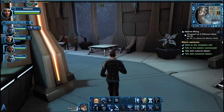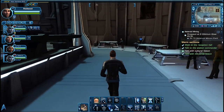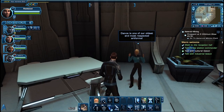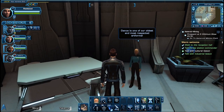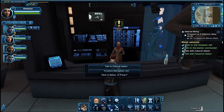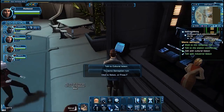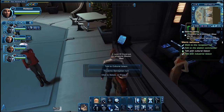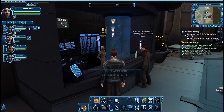Interesting. Let's talk to the Nano-etching. Yay. Nano-etching. Now the cultural minister isn't this dancing one, is she? I'm not sure where she is. She's on the other side of the bars. I think she's a she. I can't really tell. Do you want to try some rum? Oh, yeah, I'll try some rum. Being the drunkard I am.